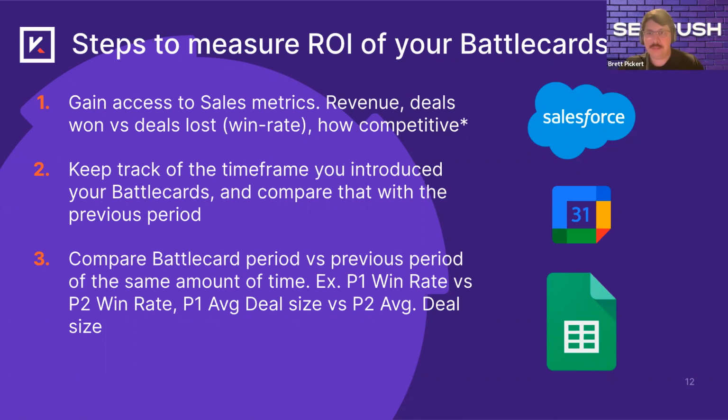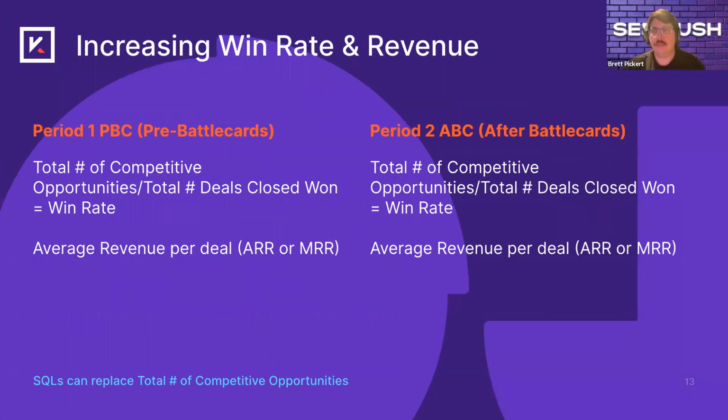And the third step is the continuous growth of your battle card program. So you're going to compare battle card period versus previous period. So the first period you introduce your battle cards versus the second period. And then you're going to look at things such as win rates again, average deal sizes, but you're also going to look at other metrics too, such as number of shares, number of battle card views, and so forth, so you know what to look for when it comes to optimization. So now, this is how you go about increasing win rates and revenue, and how to show off your ROI of your battle card program.